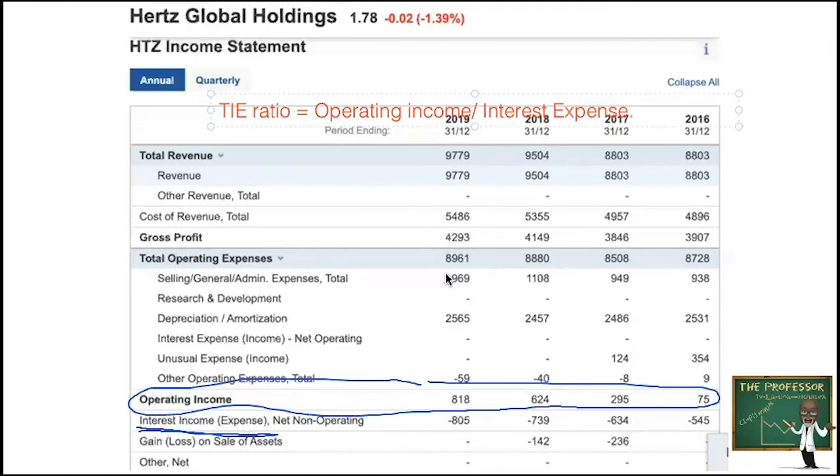This is our times interest earned ratio. Let's highlight that in red so you can see this right here. Without even doing any math, let's make sure you understand. Here's how much income you had from running your business in 2016, or I should say Hertz. And this is how much interest expense they owed, $545 on the $75. Now these are in millions.